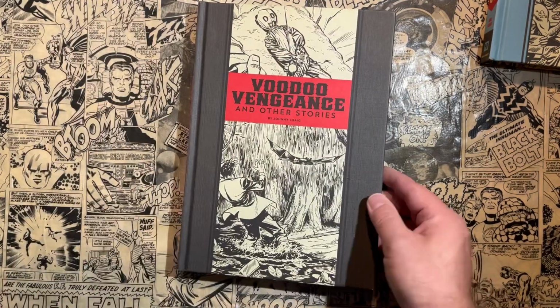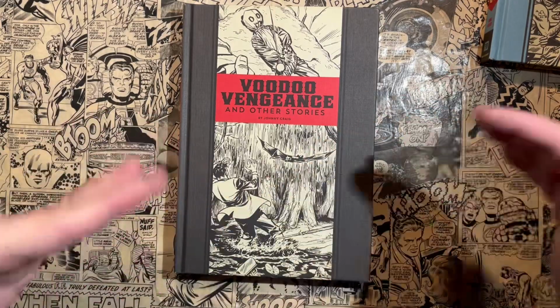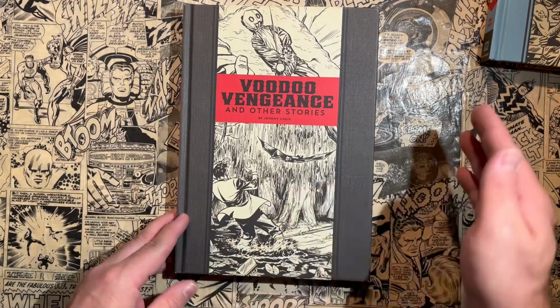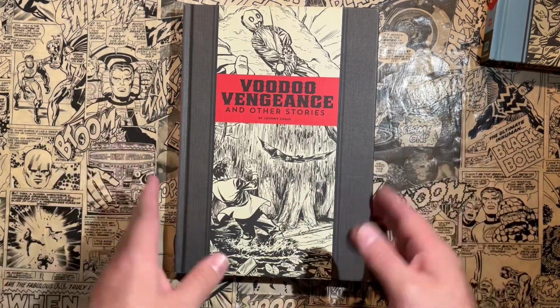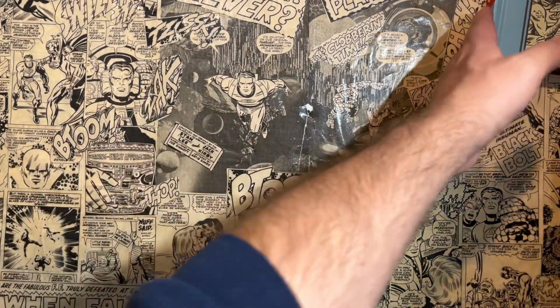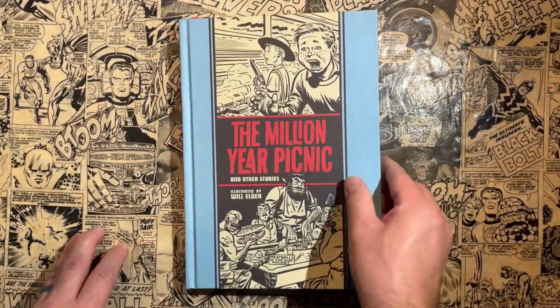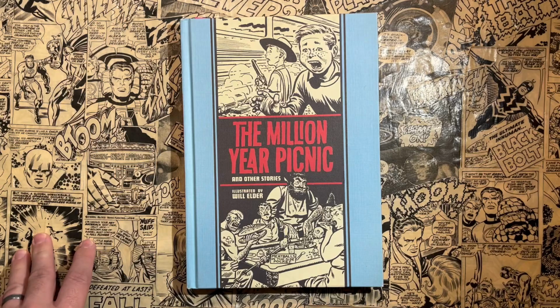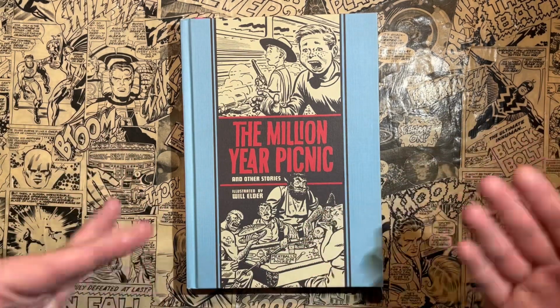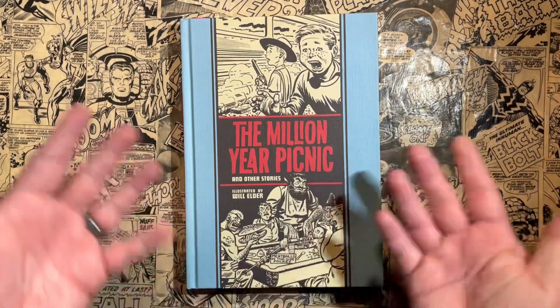So, Ghastly Graham Ingels had the dirtiest, grimiest looking horror. Johnny Craig was known for his clean line, and he had kind of the opposite. But having both of those in the same issue of comics would have been great, which is where you would get these. Whenever you bought these off the stands, if you're a kid back in the 50s, you'd buy one issue and it'd have like three or four six to eight page strips in it by all different artists and stuff.